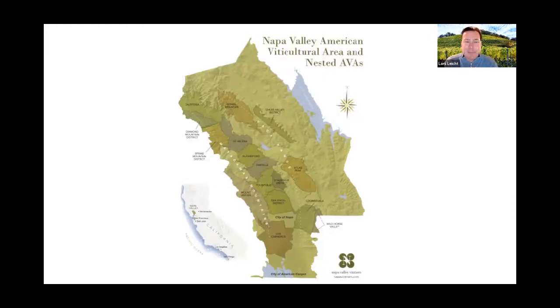I like this map because we always talk about Napa Valley. When we say Napa, that refers to the city. Napa Valley refers to the winemaking area. But if you look at this little topographical map, you realize that it's not all about valley floor. If you think about all the AVAs that are within Napa Valley, almost half of them are mountain. So let's not underestimate the whole valley side. Where there's smoke, there's fire. Where there's valleys, there's hillsides. Where there's valley floor, there's mountains. And so that's something very important.